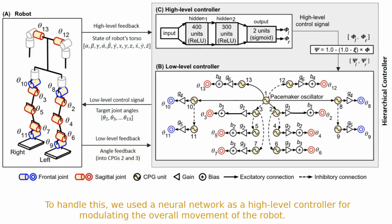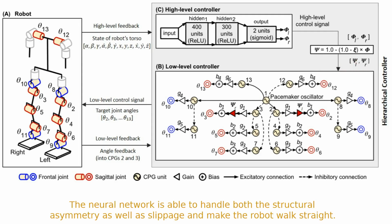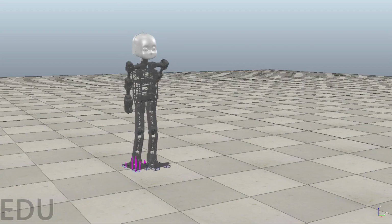To handle this, we used a neural network as a high-level controller for modulating the overall movement of the robot. This controller monitors the state of the robot's torso and modulates the CPG network using only a two-dimensional high-level control signal. The neural network is able to handle both the structural asymmetry as well as slippage and make the robot walk straight. Using this setup, the high-level controller does not need to control every joint explicitly, thereby simplifying the training process.